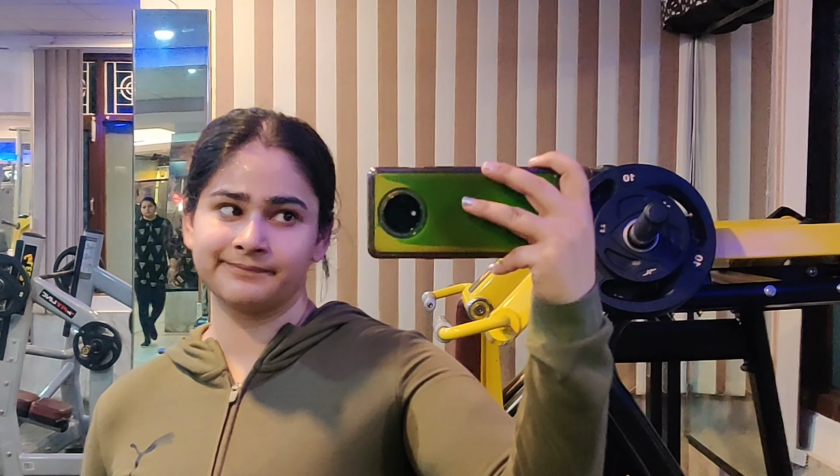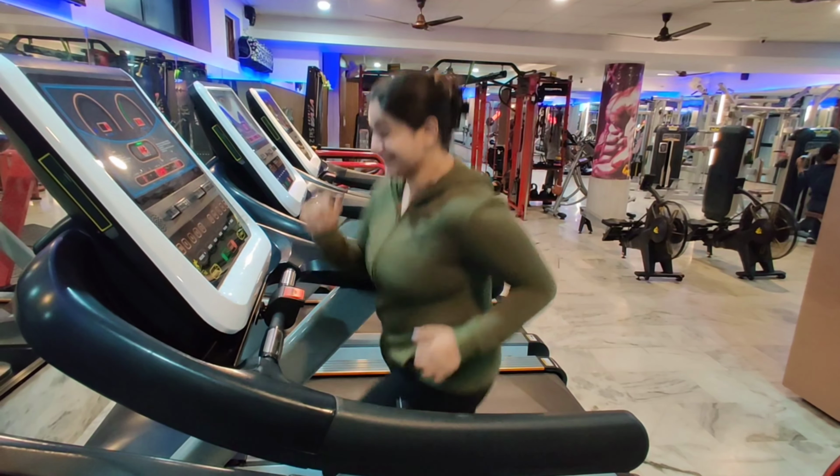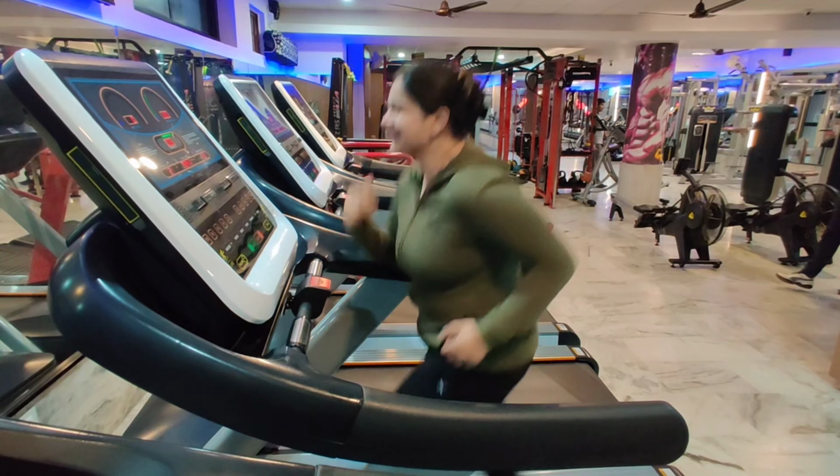These are some weird shots. Running for the first time. This girl is running. No. For content they are running, otherwise they don't.